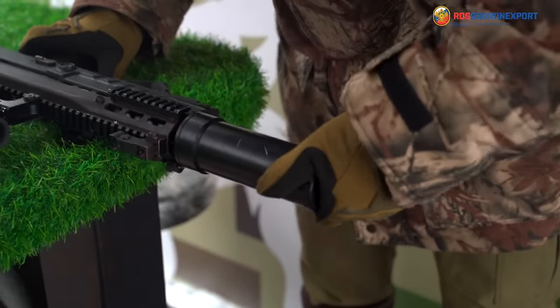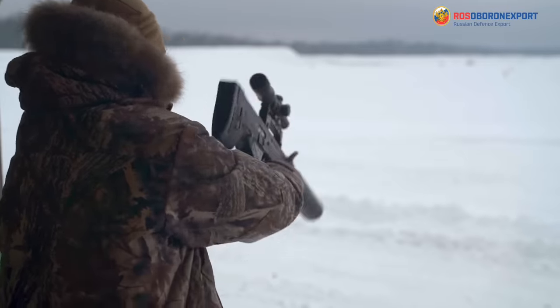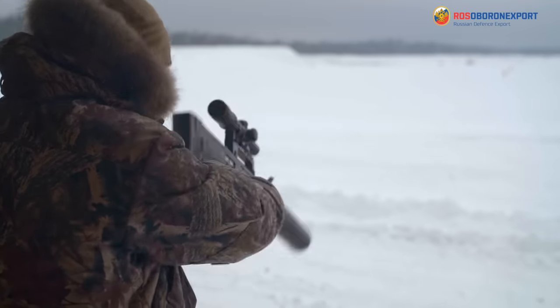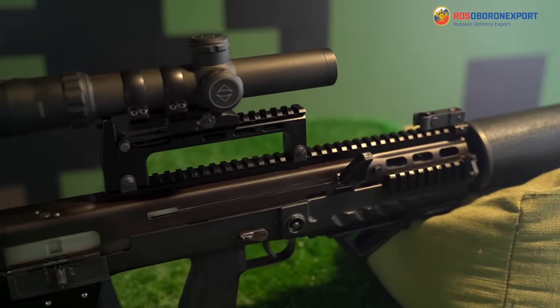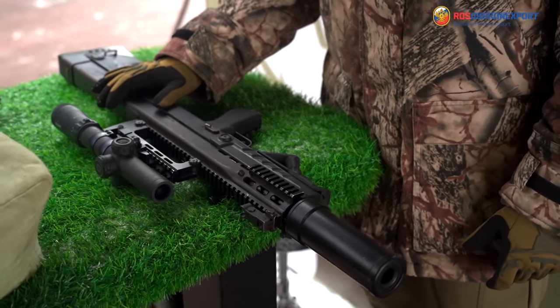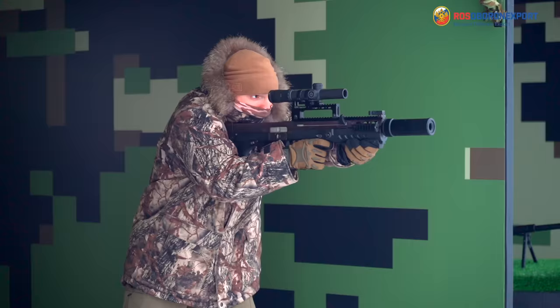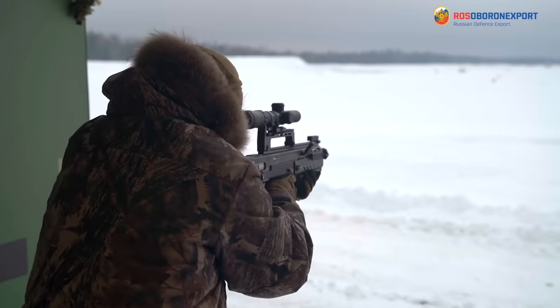It goes with a tactical silencer, reducing sound and flash, and a full-sized sound suppressor to fire heavy subsonic loads. There are Picatinny rails on the handle for carrying, and on the sides of the handguard to mount various furniture. Professional optical devices withstand the power of this weapon.